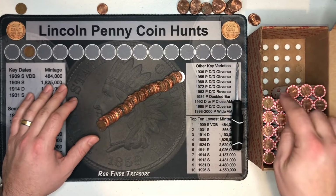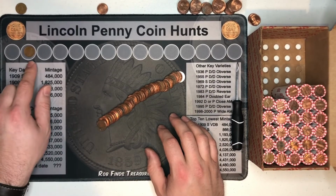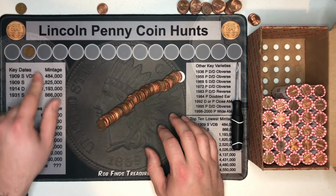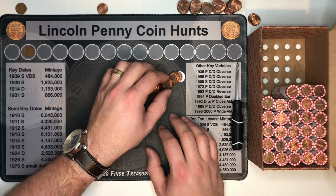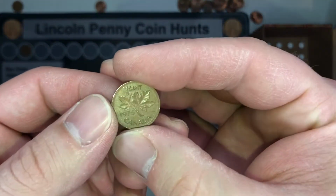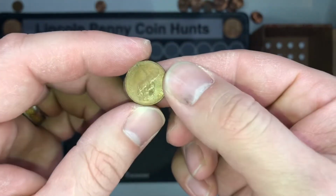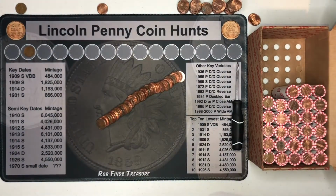Well, here we are, roll 22, and it's been a cold box ever since we found that 1909, and I'm still pretty ecstatic over that. But I bring you in because we'll have another find here. I can tell by the edge. We have a foreign. 1975 Canadian. Not too bad. We'll put that over here.